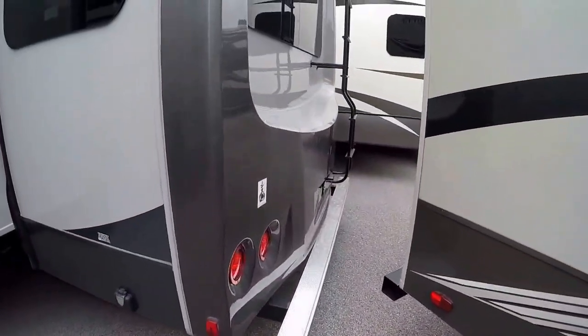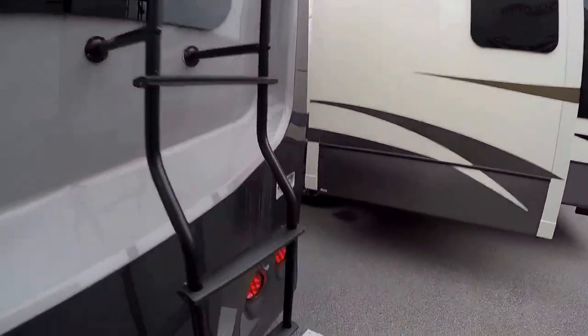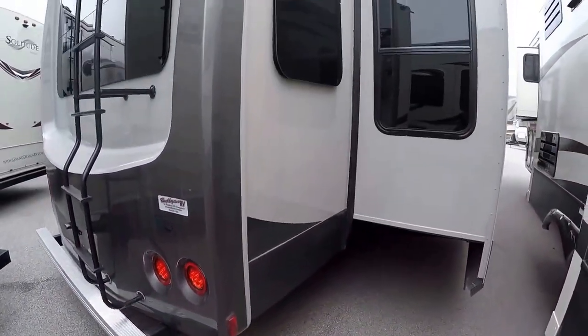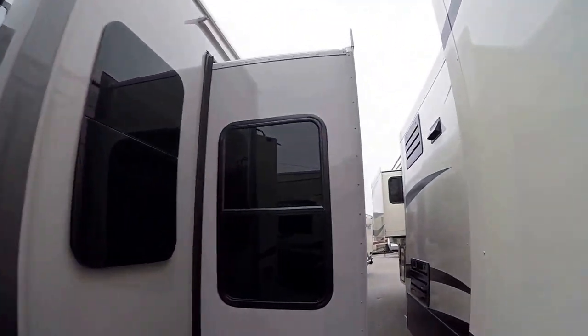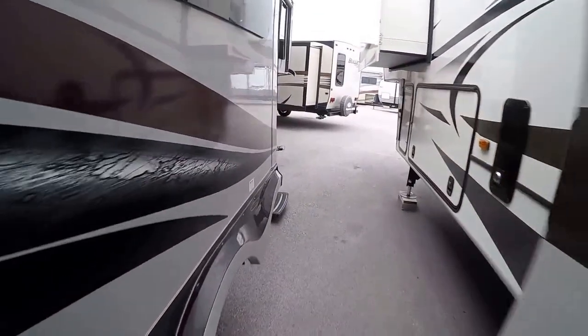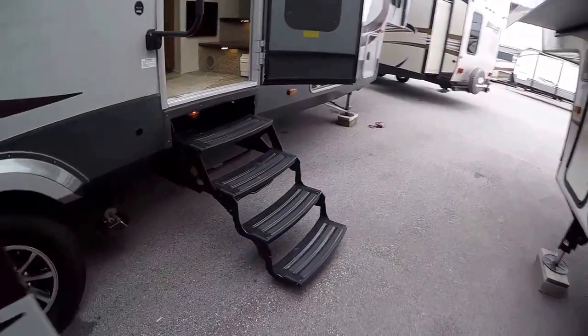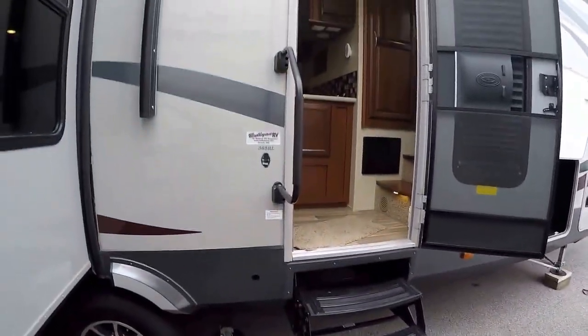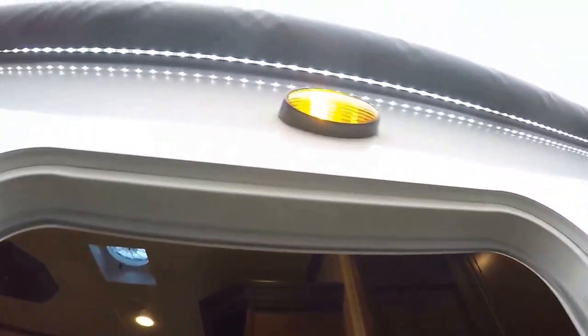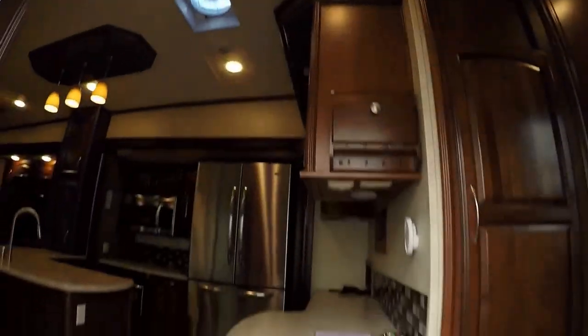Amp service. Nice cap on the back, ladder. Then you've got a bumper, so you got a spot to put your sewer hose, and it does protect you when you're backing up into those campsites. There's that fourth slide. It's 15, so it's got four steps. Nice big grab handle. I'll hold this right up to those LED lights. I don't know if they're showing up on camera or not.